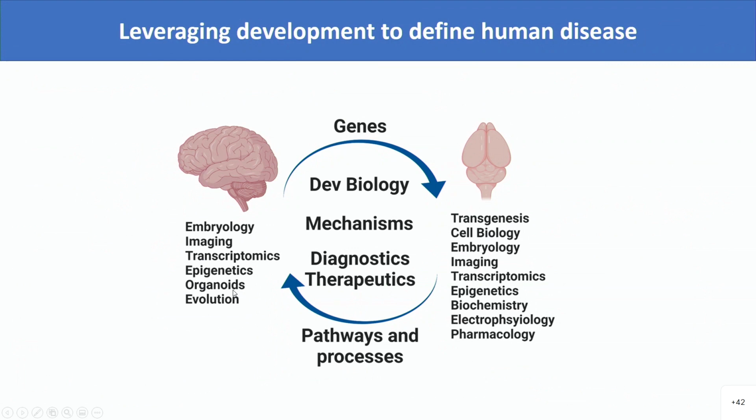That leads to developmental biology, understanding developmental biology mechanisms. What that leads to is hopefully better diagnostics and better prognostications about what the outcomes of the postnatal cases are going to be, and maybe therapeutics.